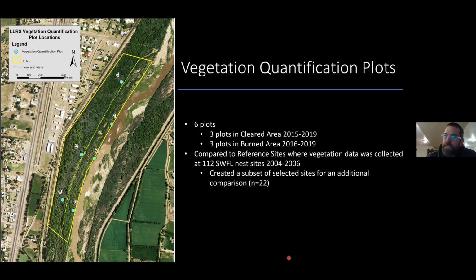And then in 2015 and 2016, we established several similar plots within the Los Lunas restoration site in order to compare this site, as far as quality of flycatcher habitat, to occupied habitat that was quantified, well, not decades before, 15 years before, 10 years before.